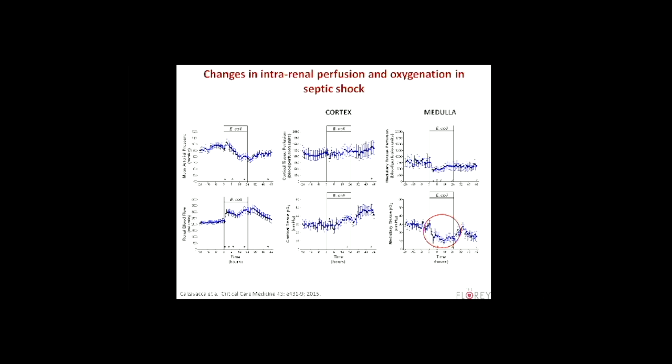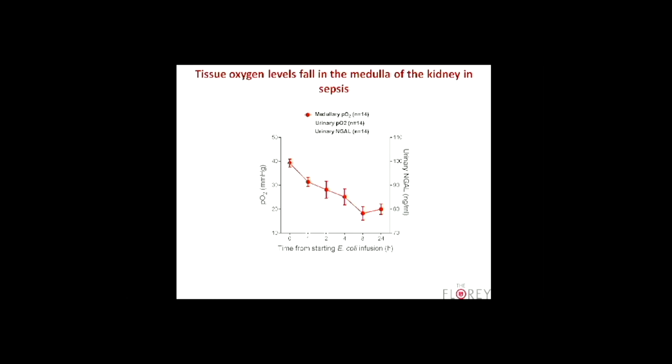So here you can see we get a really big drop. Oxygen levels drop from about 30 millimeters of mercury to near 10. So it's dropping by two thirds. This shows you, again, the drop in oxygen level in that inner zone of the kidney called the medulla during the first 24 hours of infusion of this bacteria E. coli. And so over this time, septic shock develops and this level of oxygen drops in the kidney.